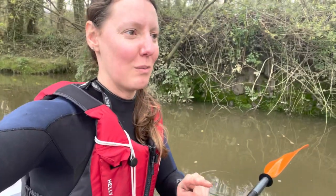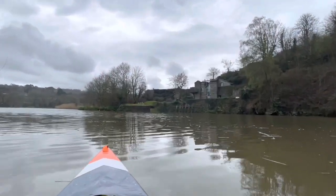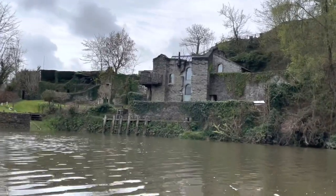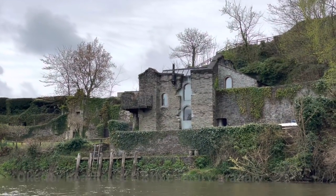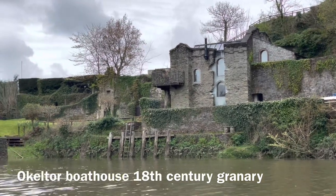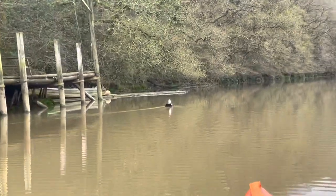Next to me, as I'm paddling along, I keep getting this bloop bloop. I see these little fish going bloop, and their little bloop is when they're landing. Back at the amazing house. Let me show you again. I love that wall. I'm so sure loads of that is original. It's amazing. And look at that topiary garden. That's insane.